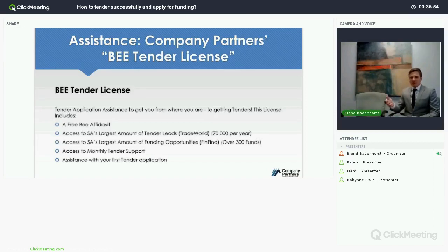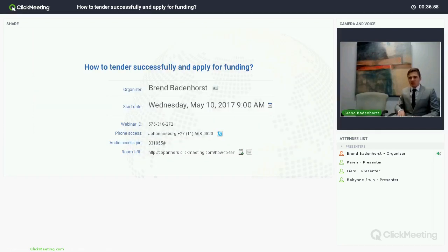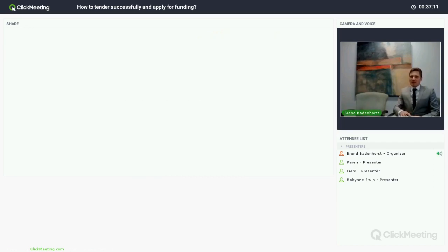And then last but not least, actually one of the most important parts of this service is that we assist you with your first tender application in South Africa. So for the first tender that you apply for with this service, you basically get assistance with that application. That is huge. That is huge.